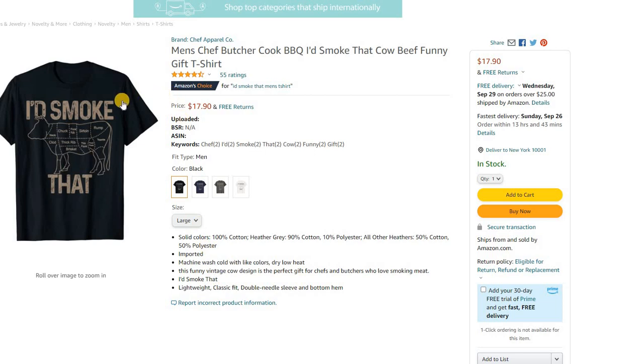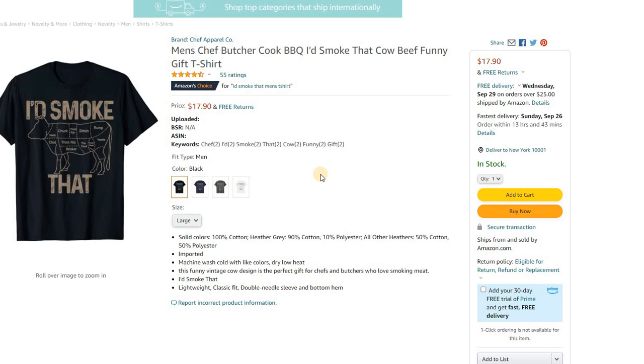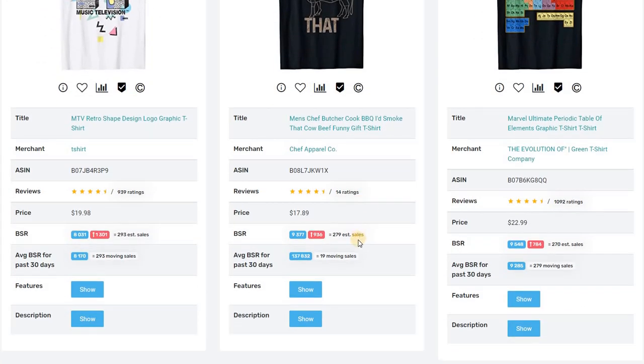But in either case, this was a really good example I wanted to share with you guys, because again, it's one of the niches that I personally haven't got into yet, and it's priced nicely. There's an Amazon's choice tag. If we look at the bestseller rank, it's 9,000 in clothing. This means that we're getting, and we can actually look at that information. Here we go. About an estimated 279 sales per month. So that is incredible.